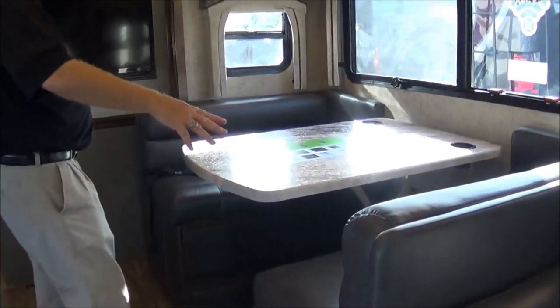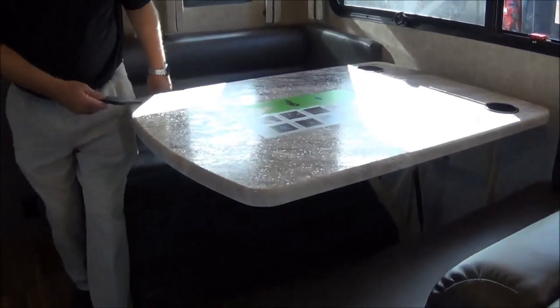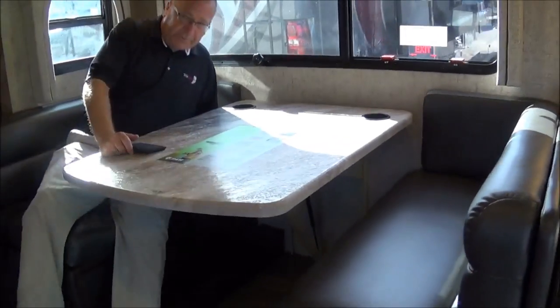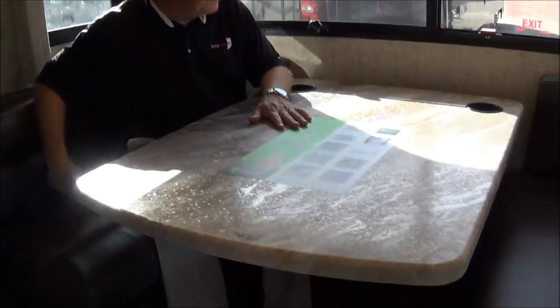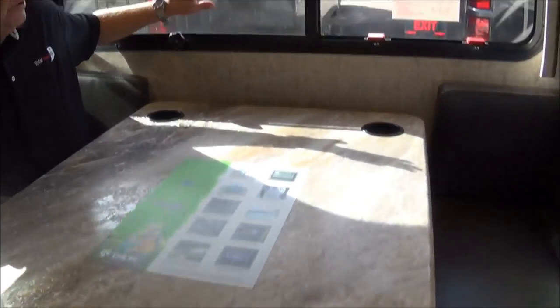Here also, you have your dinette. Another nice thing that I like about this is if you look here, it has the cushions right here, so if you're at the end of the day, just relax and have a nice conversation with everybody. You kind of sit back and just relax. You also notice it's a nice big table. And again, we have the two seat belts here. You have the window right here.